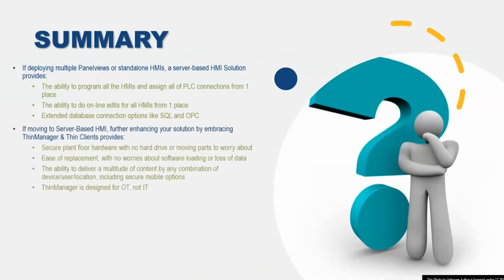Again, coming back to ThinManager and Thin clients, if you're moving your way up to a server-based HMI system, embracing Thin clients and ThinManager as an infrastructure can have some great benefits. Probably top one, we're talking about secure plant floor hardware, no moving parts, no operating system, no access to USB ports. So very preferable over standard computers. Ease of replacement. We're talking, take it out of the box, power it up, couple of seconds, you're back up, you've lost no data. The ability to deliver content, lots of content, various different sources of content, combine them together, share them, and deliver them in any combination of device, user, or location, as well as having those secure mobile options. ThinManager and Thin clients really bring that to the table for us.